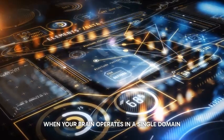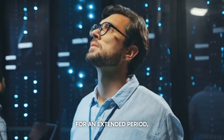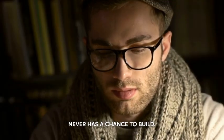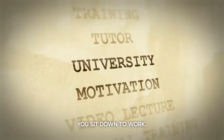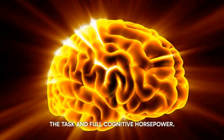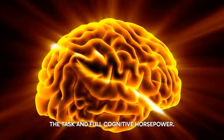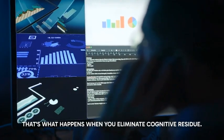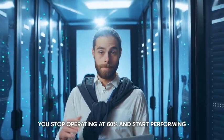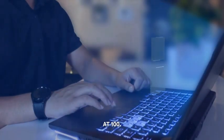When your brain operates in a single domain for an extended period, it enters a flow state faster, and cognitive residue never has a chance to build. Now, imagine this. You sit down to work, your mind is clear, there's no mental fog, no phantom to-do list running in the background. Just you, the task, and full cognitive horsepower. That's what happens when you eliminate cognitive residue. You stop operating at 60% and start performing at 100.